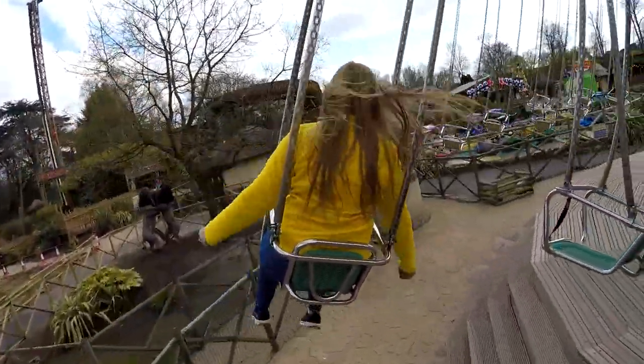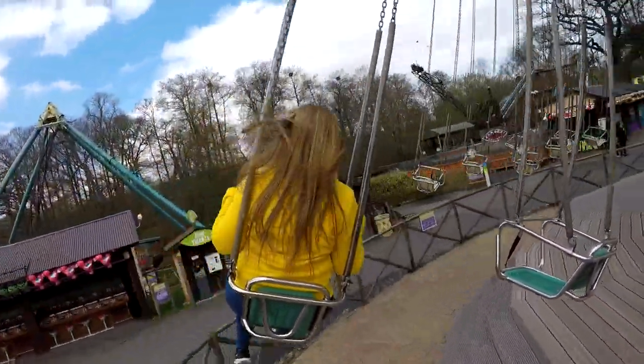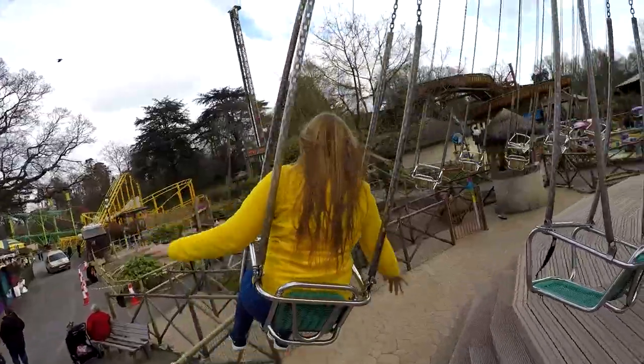log flume. Charlotte, you're not going to fly anywhere doing that, you know. I know you're trying, but I'm sorry, bless you, you're not going to fly anywhere.